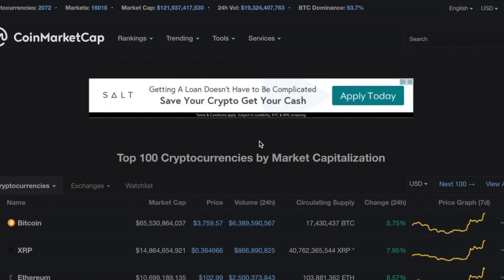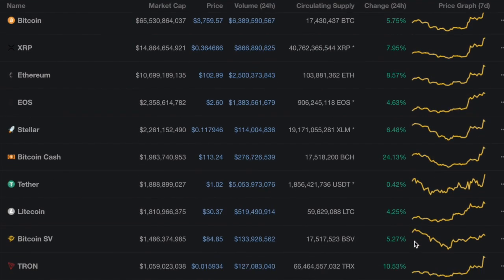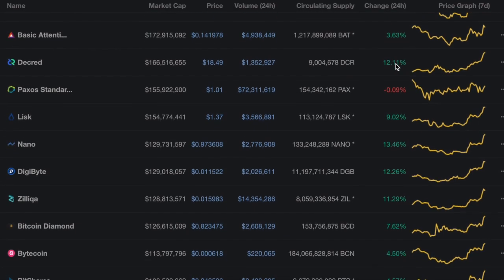Today we're going to do a real basic video, just looking at a little bit of technical analysis on the market, seeing where we're headed. As most of you already know, we got some green in this market, guys. Look at this. This is amazing. So much green. A little bit of red from the stable coins, but that's okay. Everyone's flowing money out of stable coins into the crypto market.